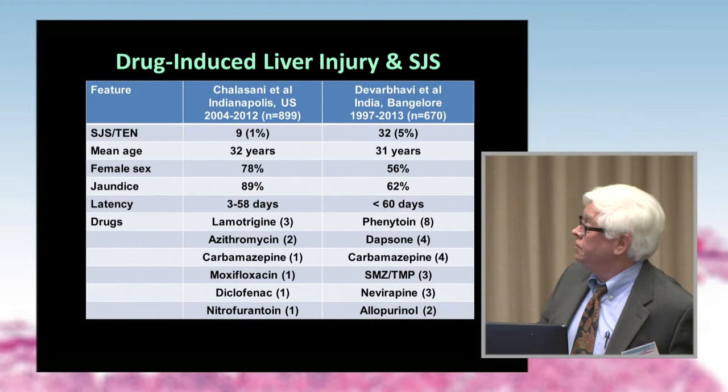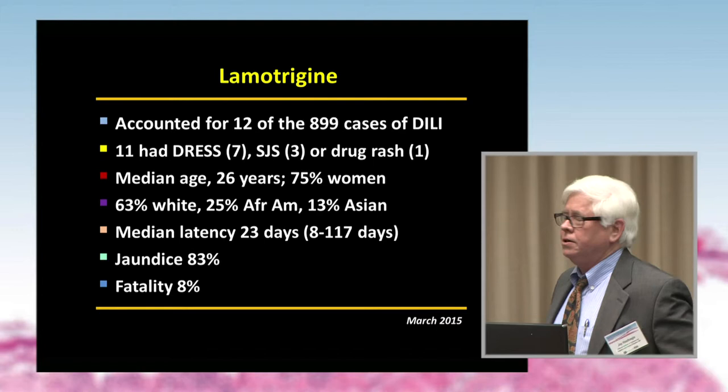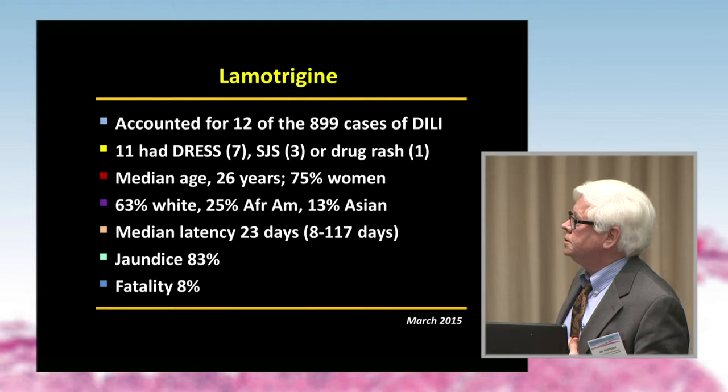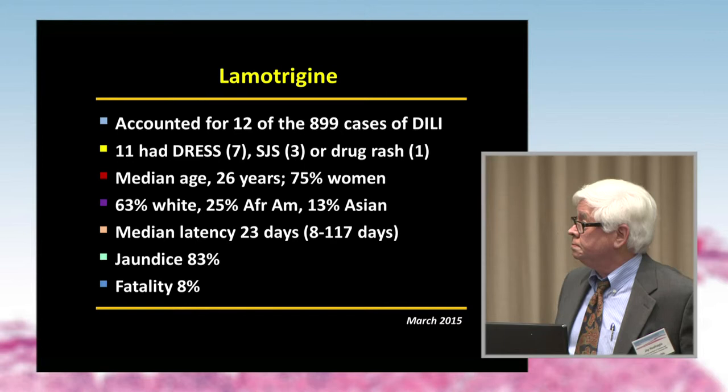Different drugs, but those are drugs that are used more commonly in India. So lamotrigine accounted for 12 of the 900 cases. Looking at these, 11 of them had either DRESS, Stevens-Johnson syndrome, or hepatitis with rash. So this suggests to me that DRESS is a milder form of Stevens-Johnson syndrome. It's caused by the same drugs. 25% African-Americans, again, with this drug as well. Latency is short, like with Stevens-Johnson.